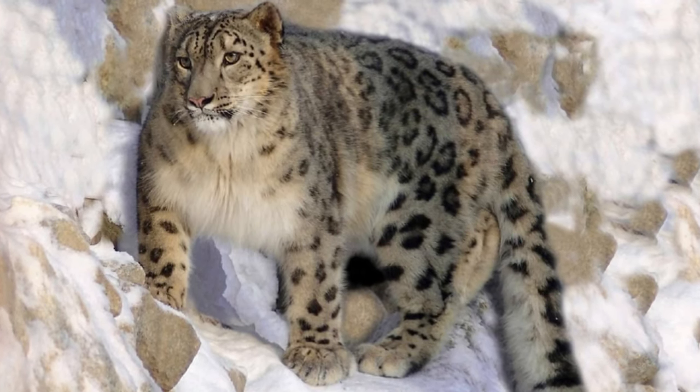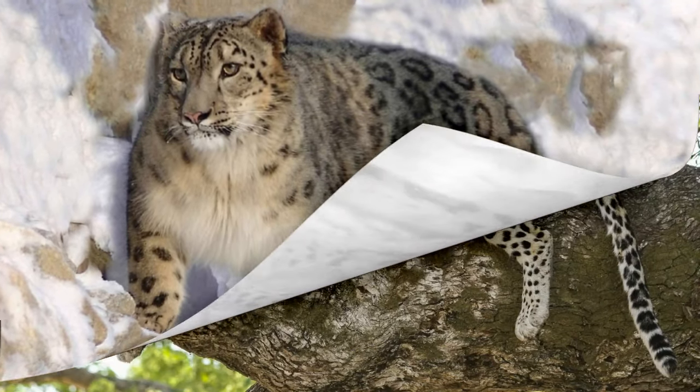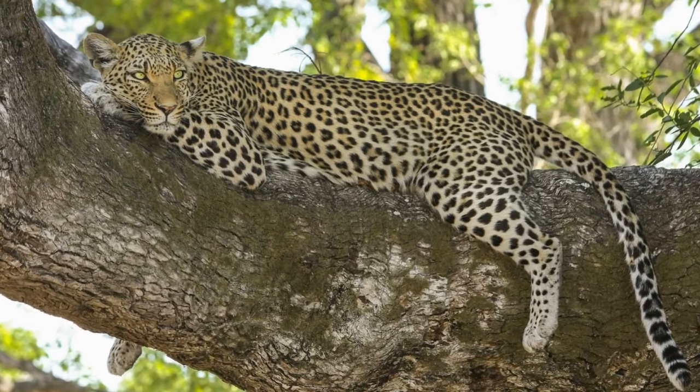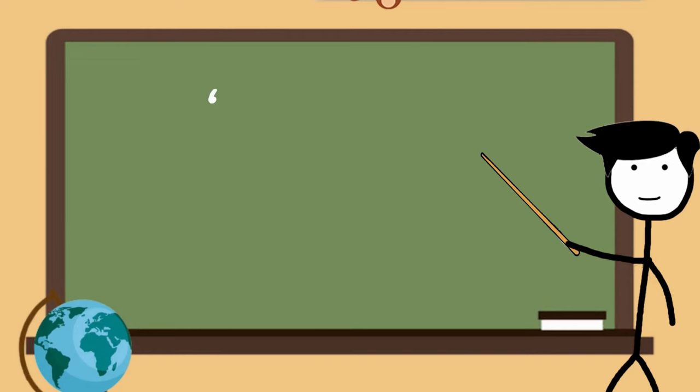It is a large cat native to the mountain ranges of Central Asia and well known for its beautiful fur. Although sharing its name with the common leopard, the snow leopard is not believed to be closely related to the leopard or the other members of the pantherine group and is classified as the sole member of the genus Uncia.